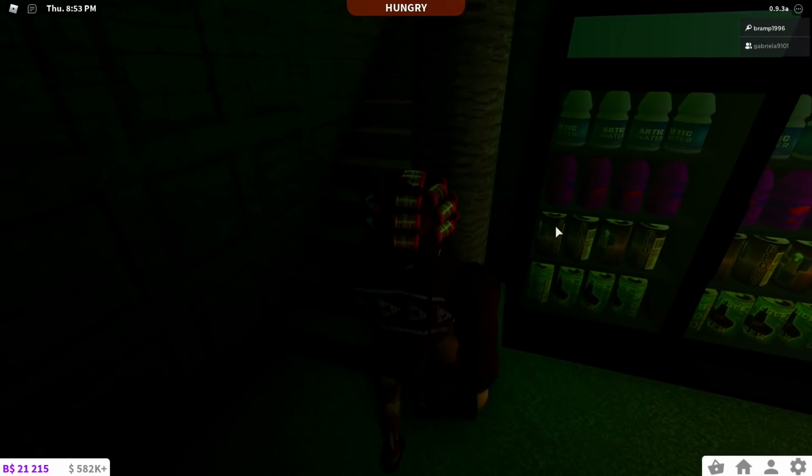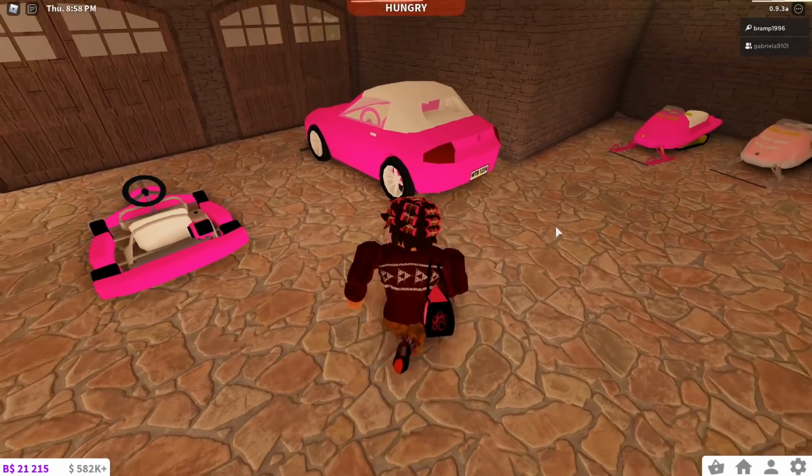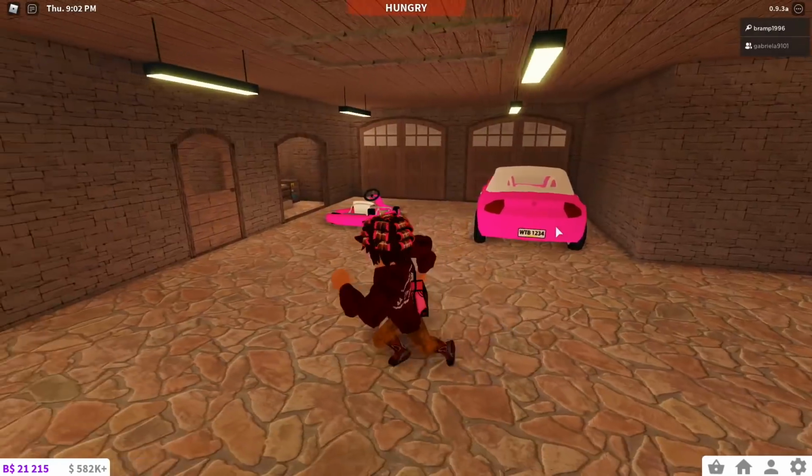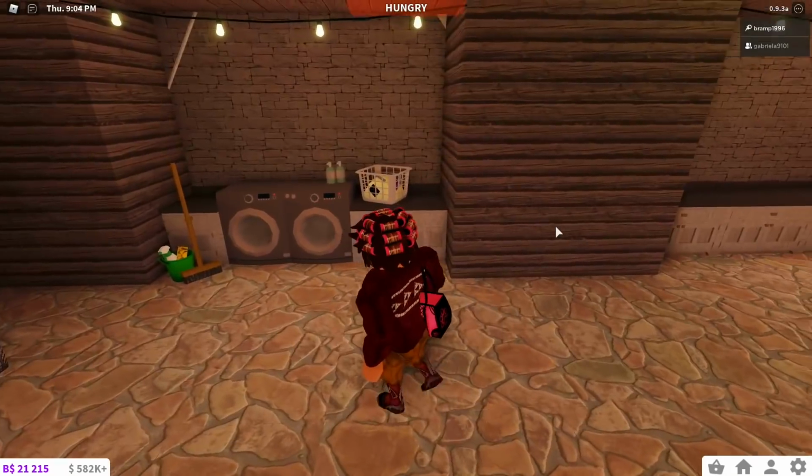Going back upstairs, we have the Barbie Garage. I painted every car in hot pink because, I don't know, kind of fits my hair curler, so why not? And then over here we have a washing station.